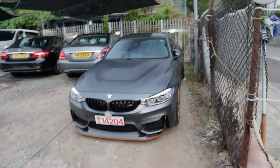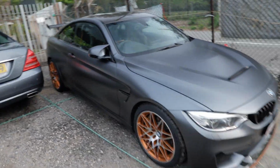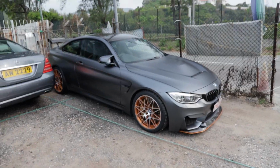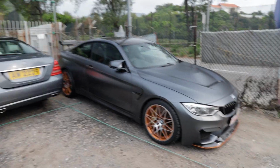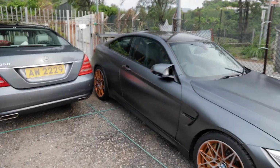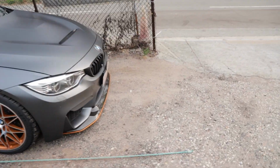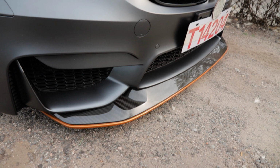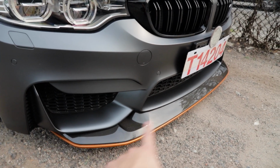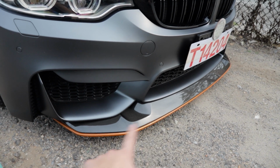So let's go back to the M4 GTS. So my first time seeing it. It is not your average M4, of course. The price tag is basically double that of the normal standard M4. So the difference compared to the normal M4 is that you get a lot more carbon fiber exclusively for the GTS. Say for example this front splitter, this is exclusively on the GTS.